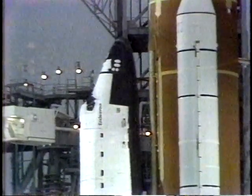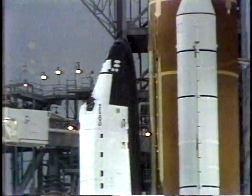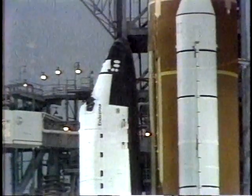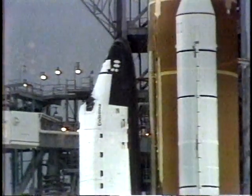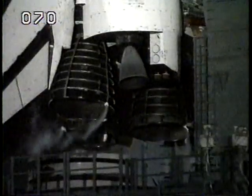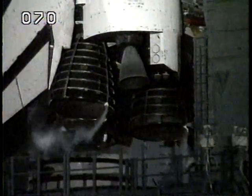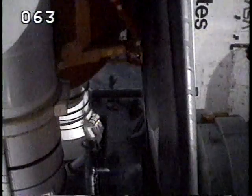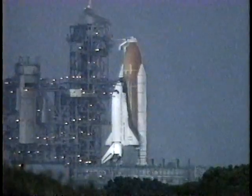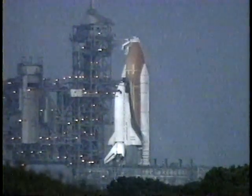Standing by now for the APU pre-start activity, which will be done by pilot Kevin Chilton. Recorders are running. PLT, OTC, perform APU pre-start. APU pre-start's in work. T-minus 6 minutes and counting. OTC, PLT, APU pre-start is complete with 3 good talkbacks. Copy that.